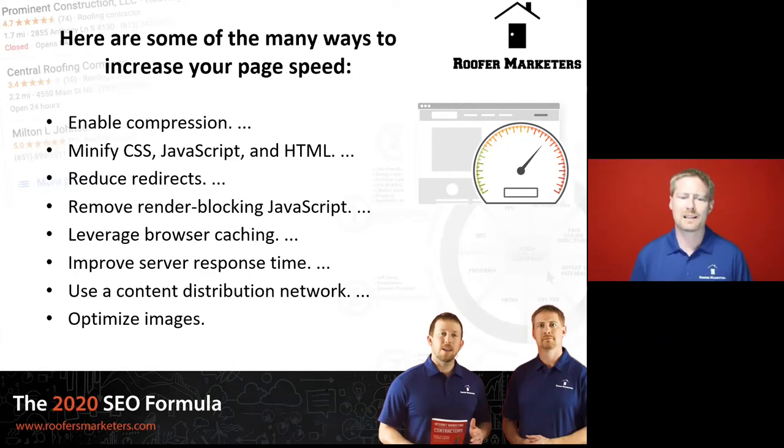You use a content distribution network, also referred to as a CDN. The most prevalent one of these is called Cloudflare. What this does is take all of your website files and put them all around the world on different servers.